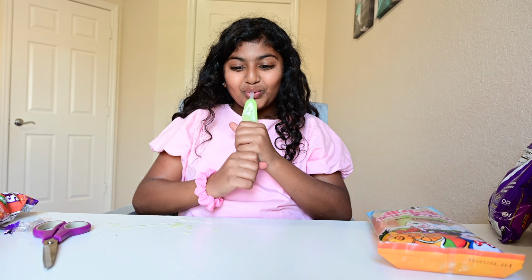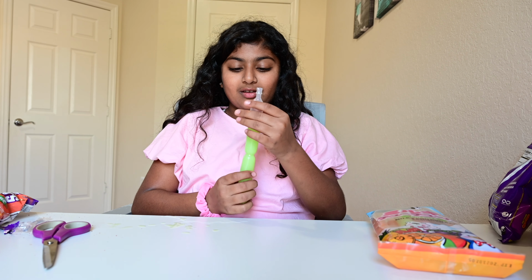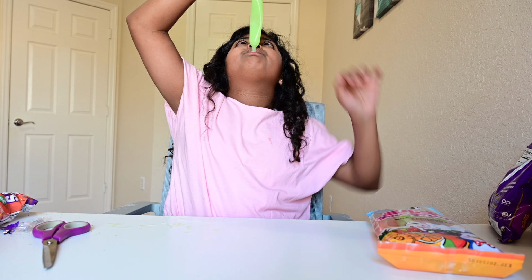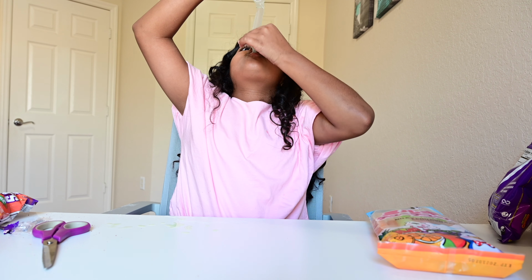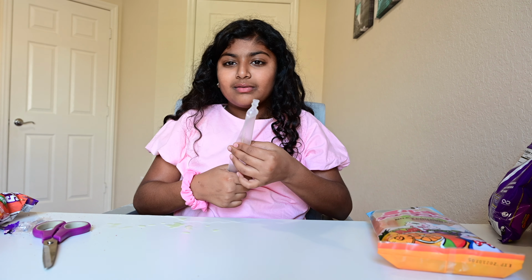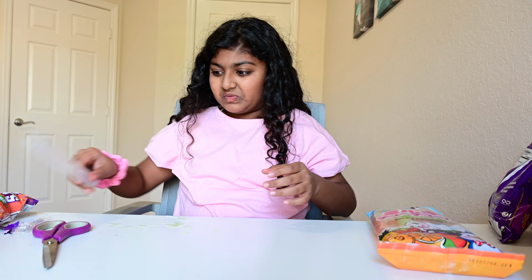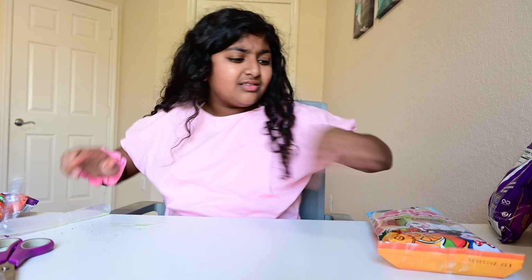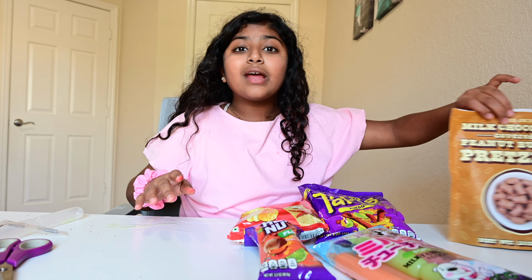I think you'll... I'm supposed to freeze it and not like eat it like this because I don't like it. That tastes like grape medicine. Yeah, no, I don't like that. Goodbye. Trying to get the, wait, we had a hidden snack.